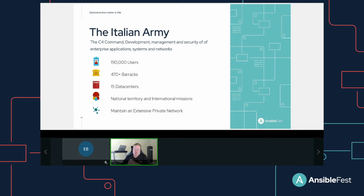So C4 Command is accountable for the mission critical IT systems of the Army for the entire country of Italy, with a population of over 60 million people. Their efforts aren't just limited to the territory in Italy, but they also support international missions. They've got 190,000 members of their staff, including trained regular reserve personnel and civil servants. They also manage about 470 barracks, so you can count all of those as offices as well. And they also have 15 data centers located in various locations, and they maintain their own extensive private network.